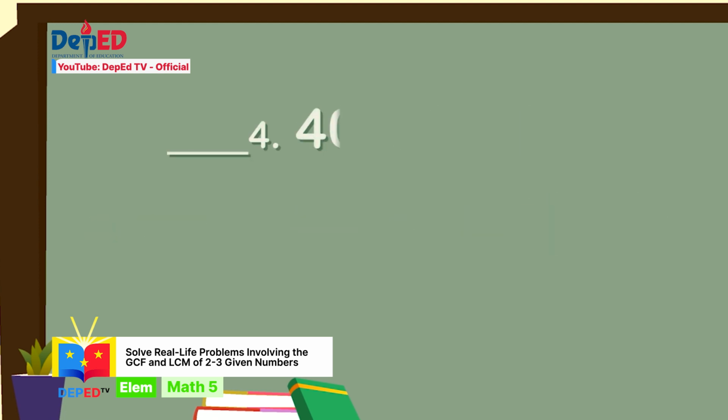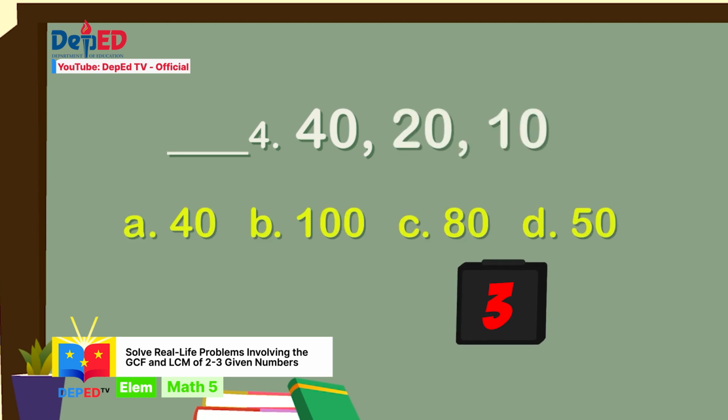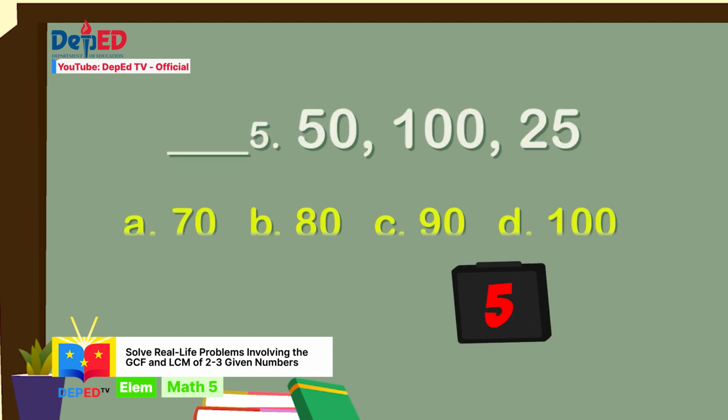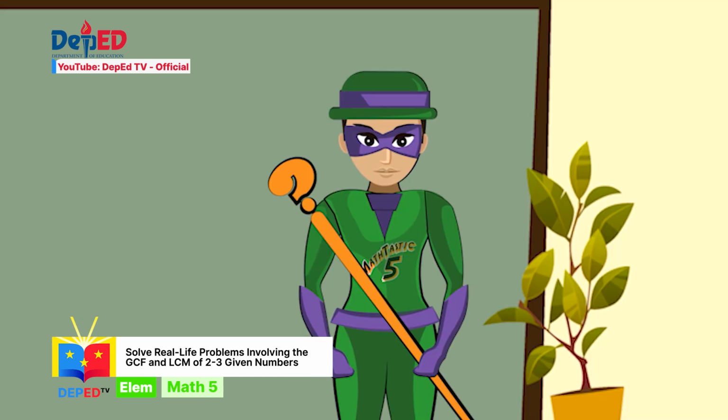Number 4, 40, 20, and 10. The answer is A, 40. Number 5, 50, 100, and 25. The answer is D, 100. Wow! Impressive, Math heroes! You did amazing! The next time we meet, the drills will definitely be harder.